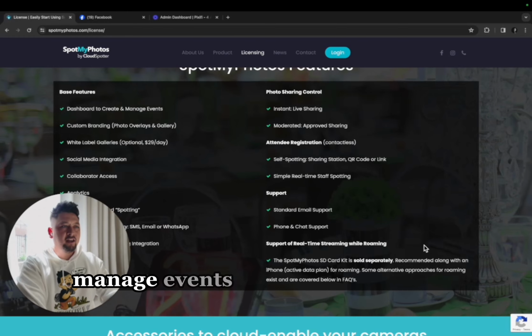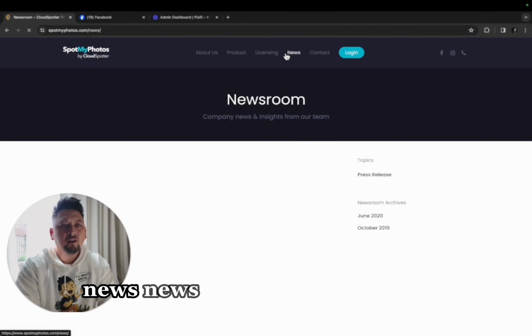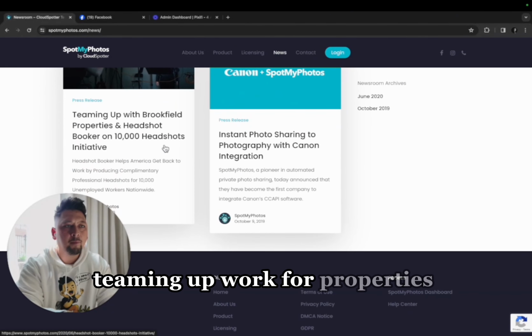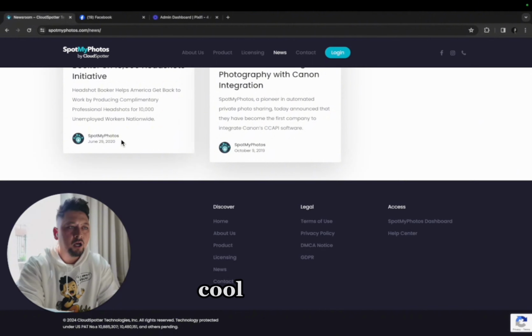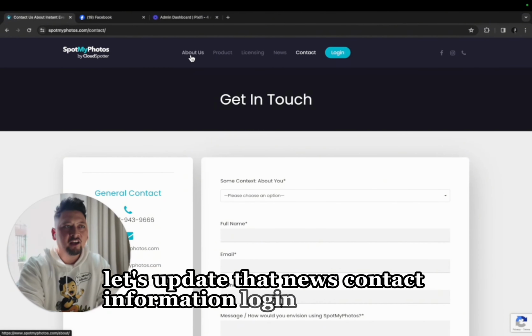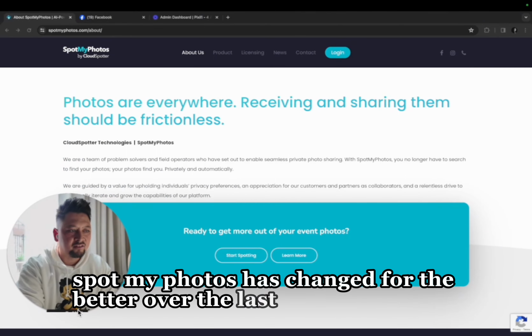Dashboard to create and manage events. Wow, so cool. News. Updated this a little bit. Teaming up with Brookfield Properties, headshots, cool. Actually, it's been a minute. Ryan, let's update that news. Contact information, login. Guys, Spot My Photos has changed for the better over the last 3 years, at least for me.